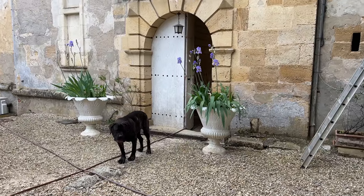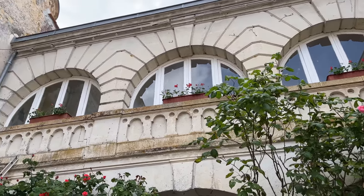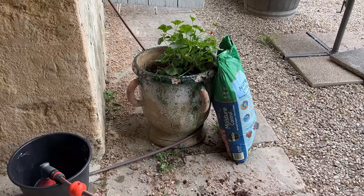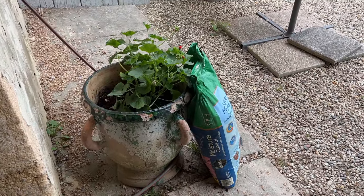Onyx is supervising the work. We have advanced a bit more and now we're doing the pots in the courtyard. So we're starting with this one. Then we're gonna do the little one by my side here. And then we have another one just over there, so it should be enough.